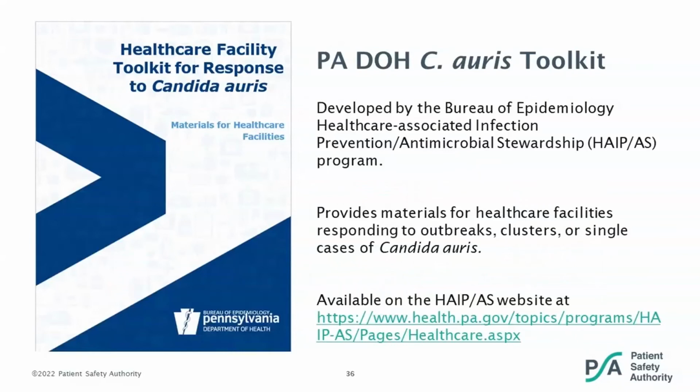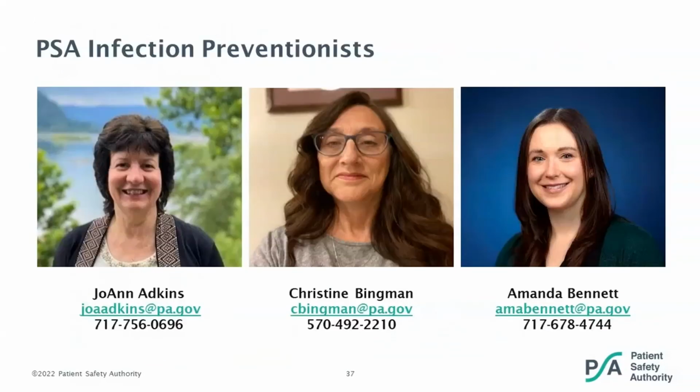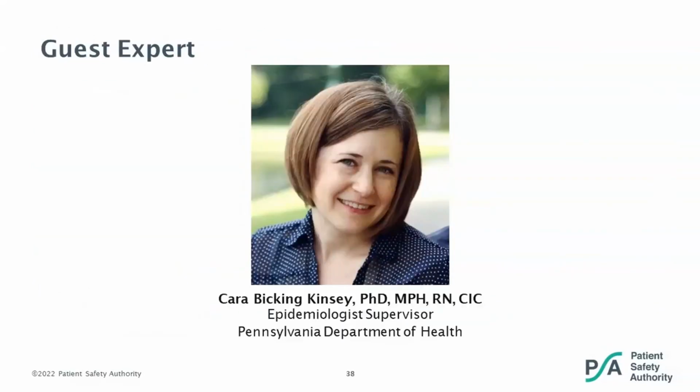I looked through it a bit yesterday, and it contains various templates such as scripts for colonization, screening, and transfer letters. And then they also have step-by-step guides for swab collection, for patient screening, and a list of common scenarios where you might see the misidentification of Candida auris. And there is a link on this slide so that you can access this resource. And then, of course, you always have the 3 IPs at the Patient Safety Authority, Joanne, Christine, and myself to use as a resource. We're always here and available for you. This slide includes all of our contact information. And Joanne, I will turn it back over to you.